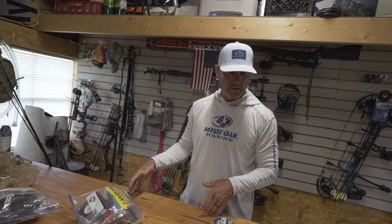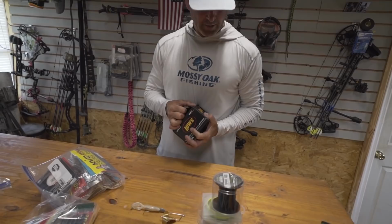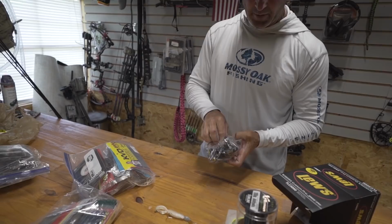I'm gonna spool up real quick. I've got me a brand new loose spinning reel. I'm gonna put it on my rod and get in there. I just grabbed stuff out of my shop. I was in a hurry.